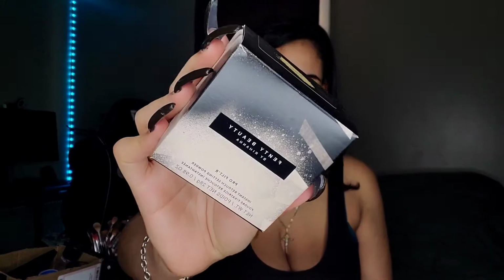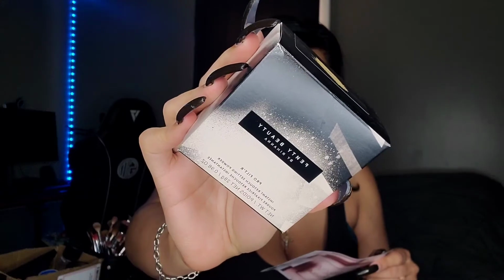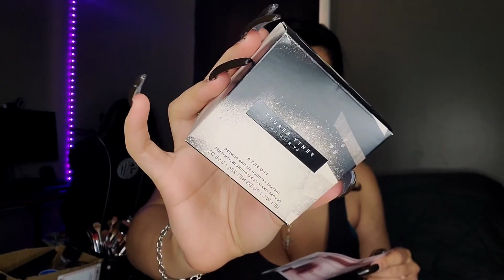And then last but not least was my choice item, which was from Fenty Beauty. This is the Pro Filter Instant Retouch Setting Powder. I got mine in the shade Honey, and this retails for $32.